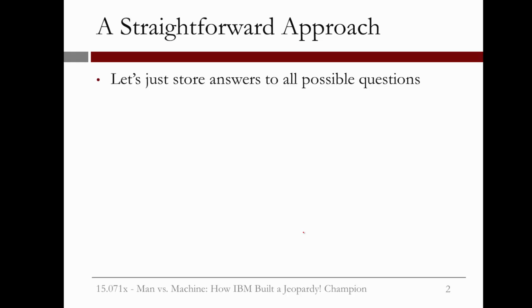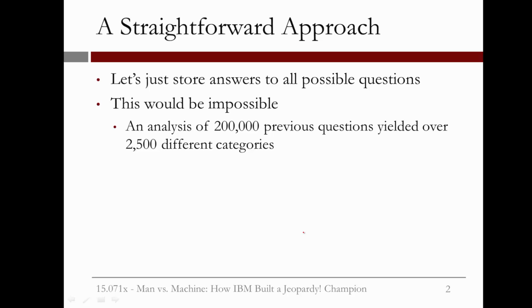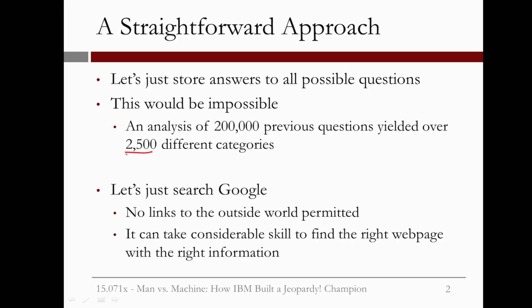Okay, so how about if we just store answers to all possible questions that could be asked on Jeopardy? Unfortunately, this would be impossible. An analysis of 200,000 previous Jeopardy questions yielded over 2,500 different categories, and new questions are created on Jeopardy all the time. Well, okay, then let's just search Google for the answer to the question.